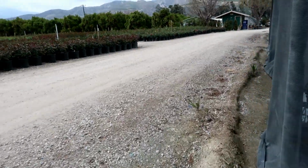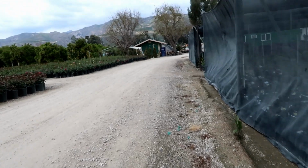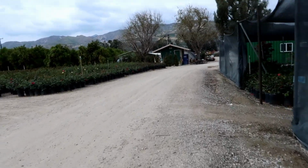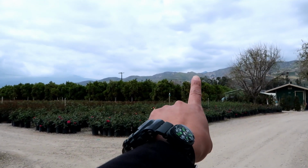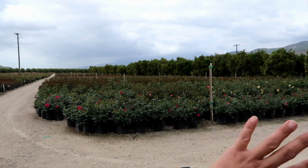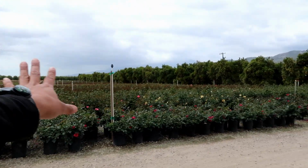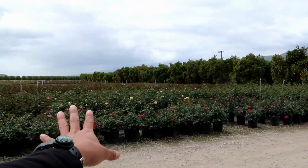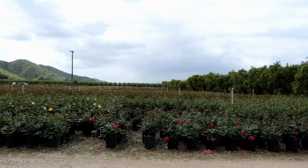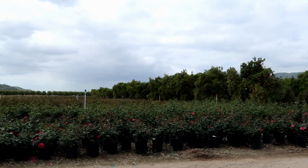Guys, this is truly a dream come true. I'm gonna walk to the back and show you guys what else they have. But look at that. All fruit trees, and I would say like an acre of roses with different varieties to choose from. Look at that. Isn't it amazing?